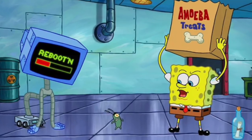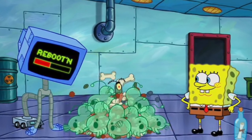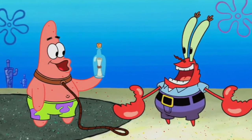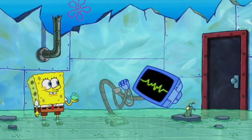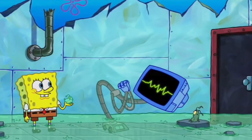And of course we see a continuation of Plankton's behavior from that episode in season 10, I think it was Plankton Gets the Boot or something like that. The one where he gets thrown out of the Chum Bucket and doesn't know how to act nicer.